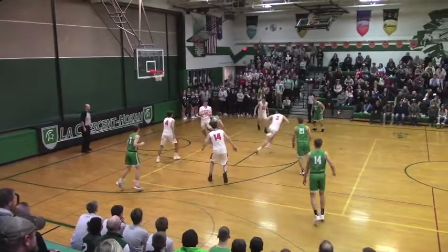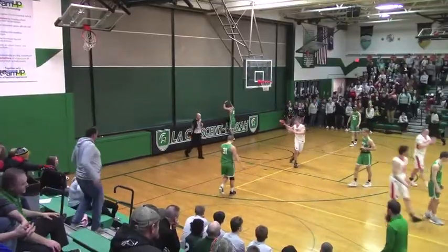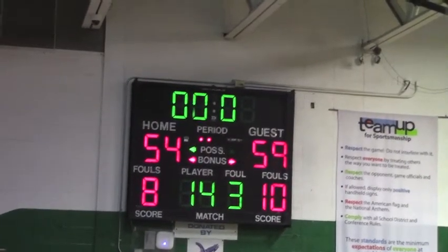It's a jump ball, and Gassner is going to intercept it. And a foul is called, and he wants, and he can't make it anyway. And the Tigers with an improbable win. They really pulled that one out of the fire here in La Crescent tonight.